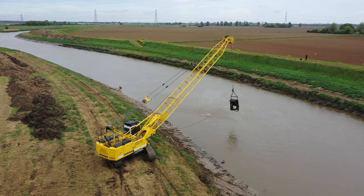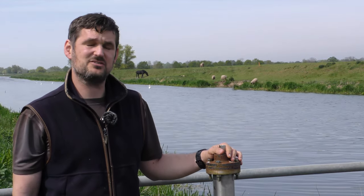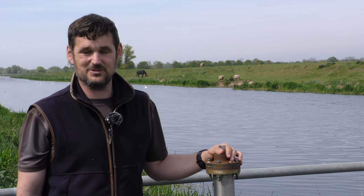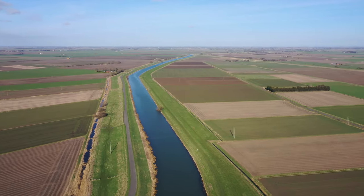It's definitely an ongoing project. There are lengthy periods between dredging, certainly, but it is something that, while the fens are here and are maintained, I personally believe it's something that will have to be done with regularity.